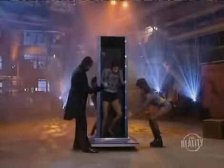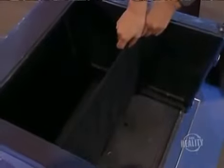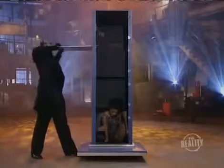Inside, our assistant drops down and hides in a secret compartment in the bottom of the box. Below her, there's a trap door containing two mannequin feet. I bet you can figure out why. She puts the feet into position as if they were her own. The feet are dressed in stockings identical to those worn by the assistant to make the illusion seem more convincing.